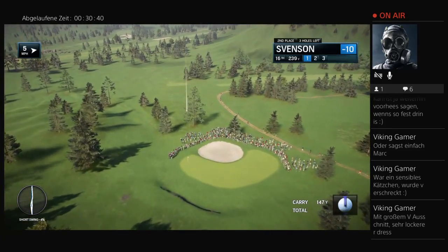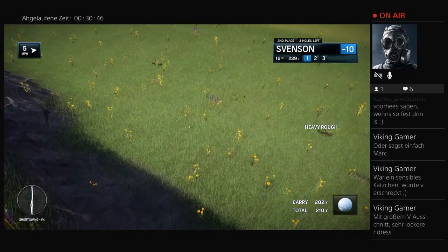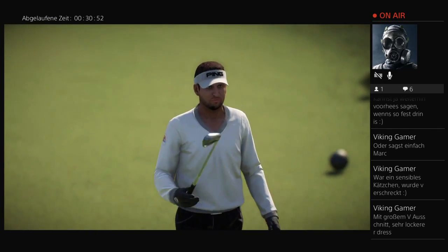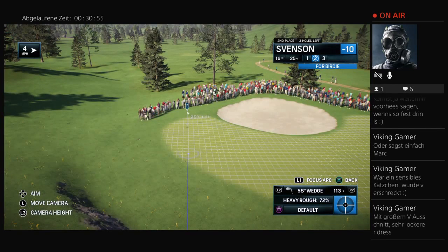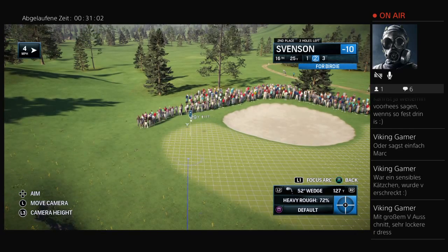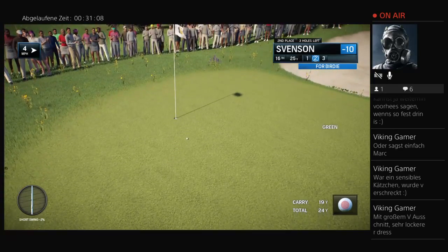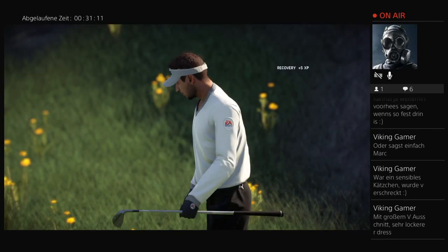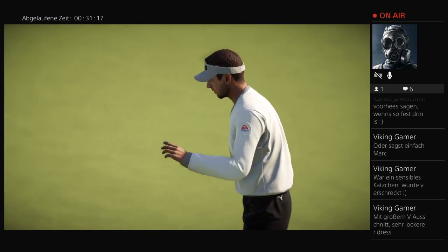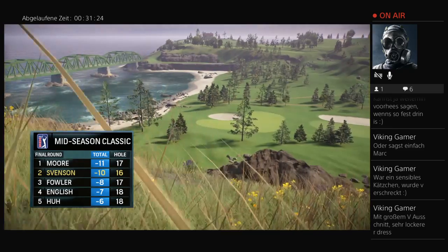This is not heading in the right direction. It looks like it's going to be in the rough. Slight miss. He'll have to deal with some of the heavy grass. Second shot coming out of the rough here. Just averted danger right there. So close. Why does he have all the luck? You don't want to let this one get away. This is about concentration and focus at this point. Good effort and good par putt.